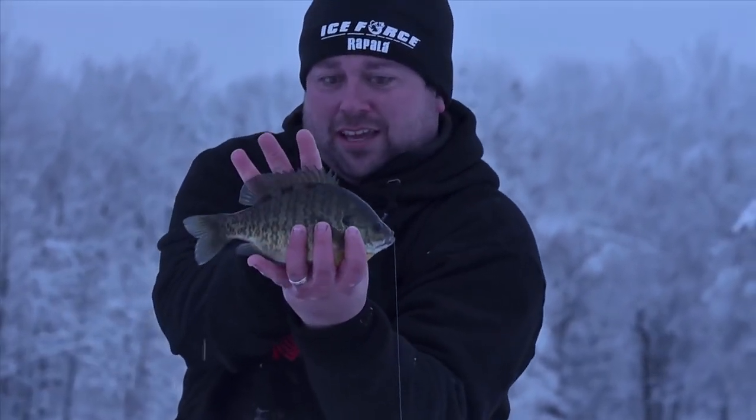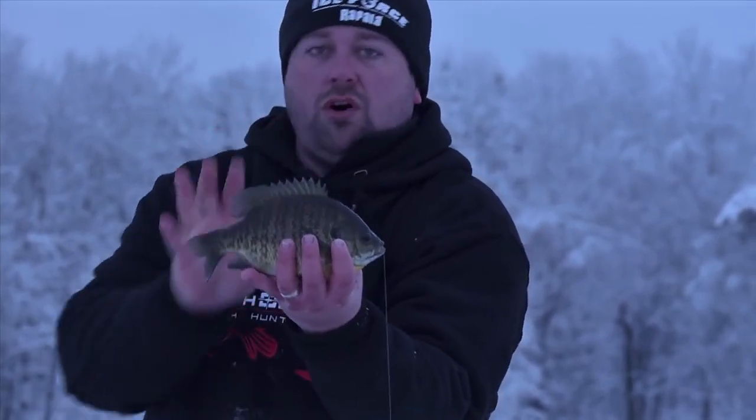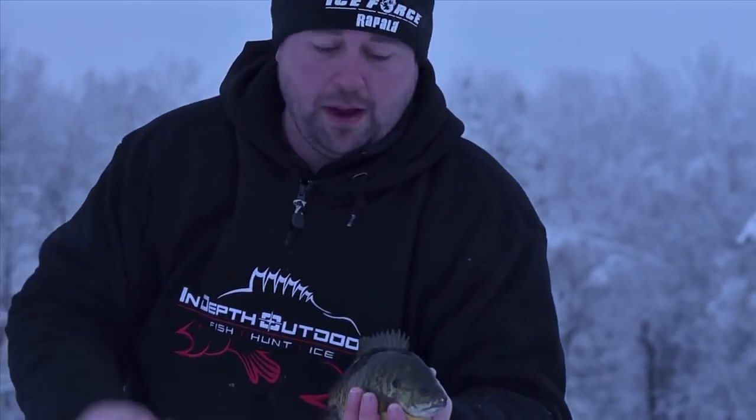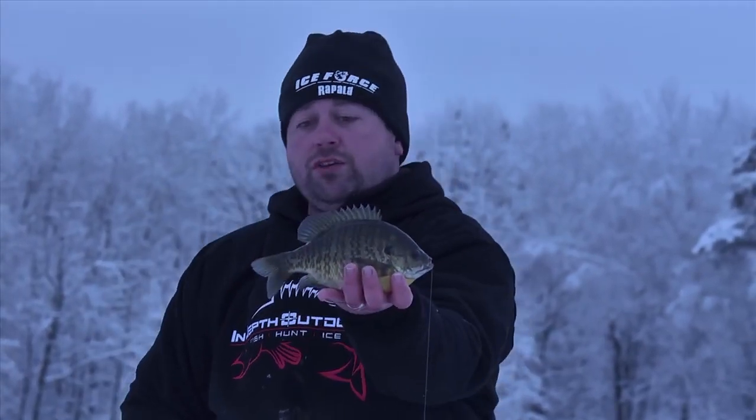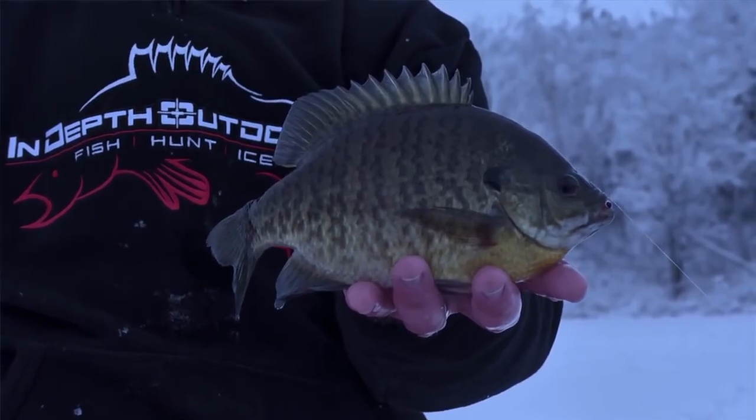Here, I'm gonna size that thing up. Yeah, I got over 10 inches. Over 10 inches on this fish. My biggest gill so far this year, over 10. I'm thinking it probably goes 10 and a quarter, maybe even 10 and a half. I don't have anything to measure them with me.